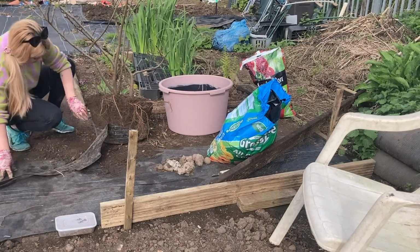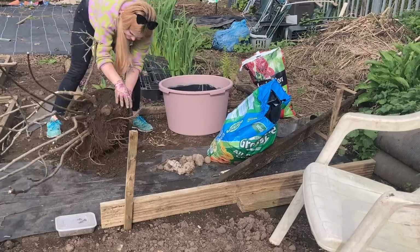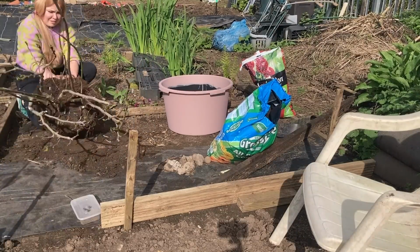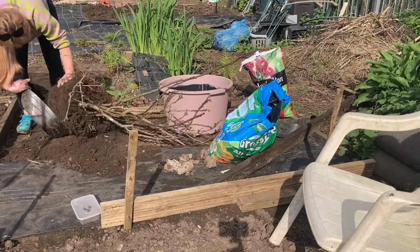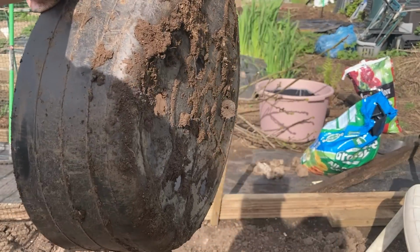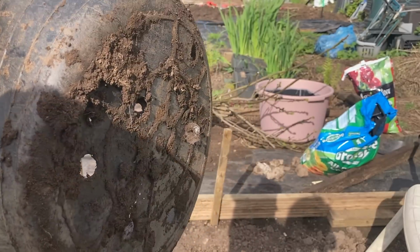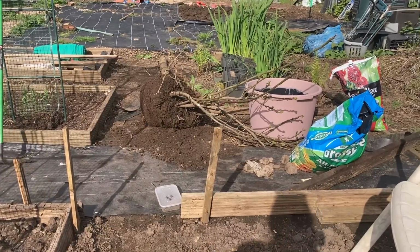Anyway, getting this fig out of this bucket, I kind of had to peel the bucket away. It was kind of degrading anyway, so it was a little bit easier to do that rather than pull it out of the pot, as you'll see in a minute. The issue was the roots, they're so chunky, they're growing through these holes, and I couldn't get it off. So let's have a look.